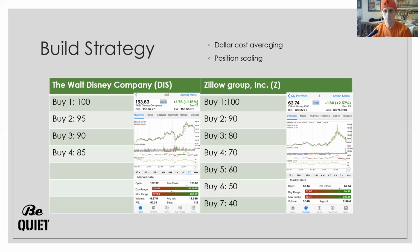But in between those 60 and 27 buys, where I accumulated a really large number of shares, it went way up from there to over 210. I think the high was around 215. So this type of build strategy worked out really well in this particular instance.